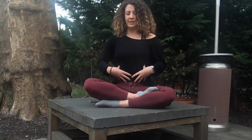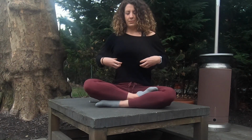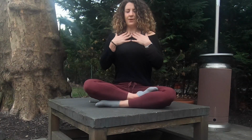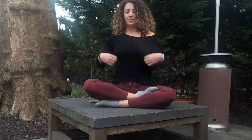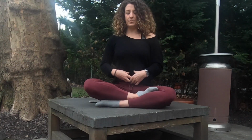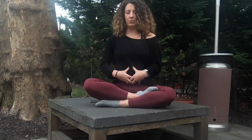Inhaling deeply into the belly. And then the ribs. And then the chest. Exhaling from the chest. And then the ribs. And then the belly. Okay, now for 10 rounds at your own pace with your own breath, really feeling into the 3 parts.